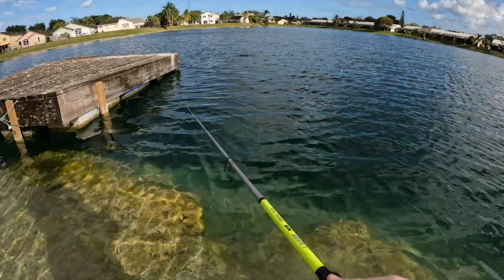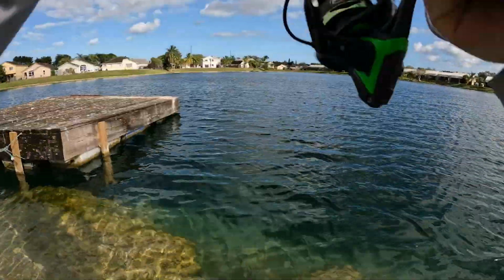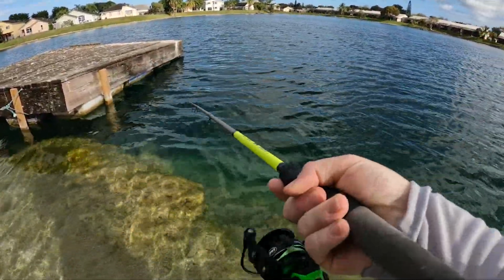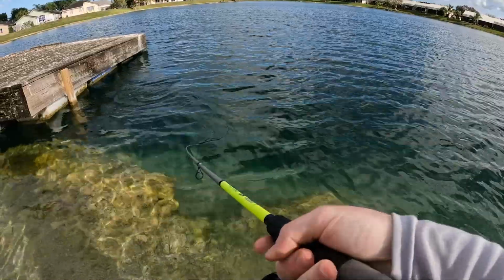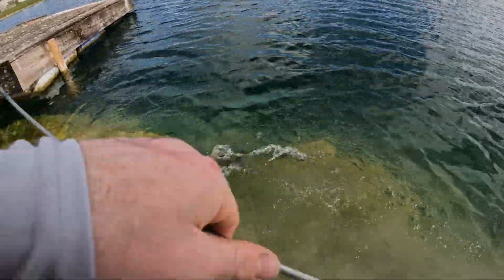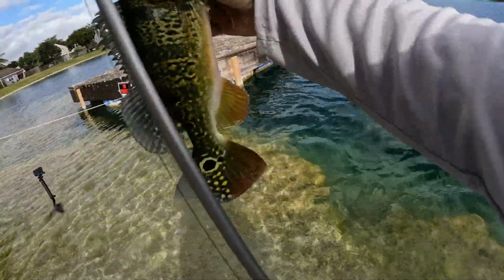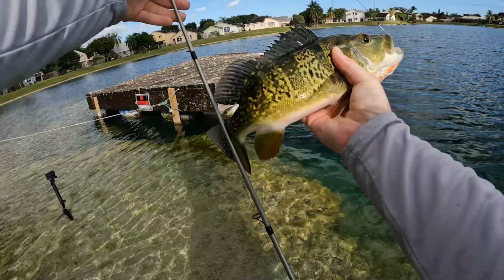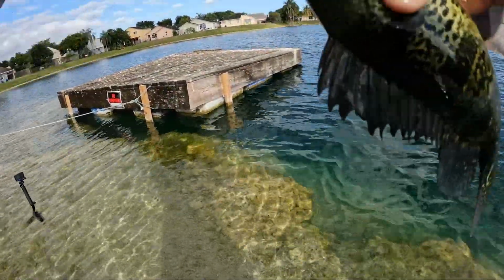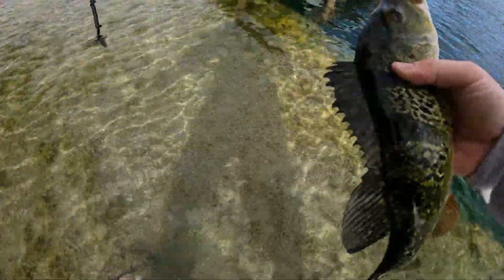Oh, I had a bite. Did he take it? Yep, there he is. It's a small guy. Nevertheless, still always a fun time. Oh yeah, he's real pretty. Nice speckles. Okay, well that's fish number six. That's a good thing. Nice improvement there.